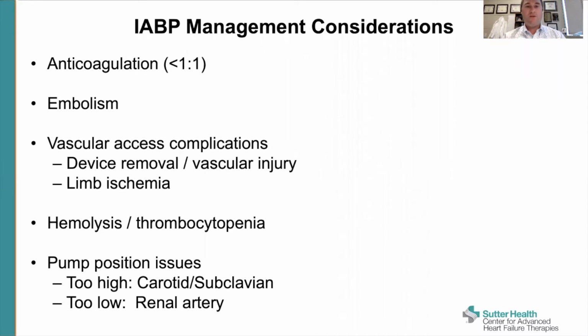Some management considerations related to balloon pumps. The first thing being, do they need anticoagulation? So when a balloon pump is at one-to-one augmentation, meaning that the balloon is inflating, deflating with every cardiac beat, there doesn't necessarily need to be anticoagulation for the patient, given the fact that there's not a lot of time there for thrombi to form on the pump itself. But if you're less than one-to-one augmentation, we suggest that you would use systemic anticoagulation such as heparin in that scenario, as long as there's no contraindication.